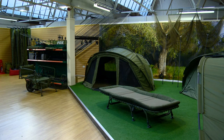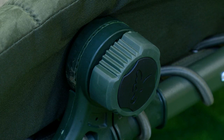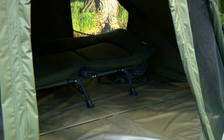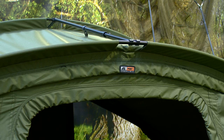I mean, to be honest with you, I used to work in a tackle shop sort of 12 years ago, and one thing I always noticed with Fox is the attention to detail. You know, on the luggage, well, everything. Everything's thought out extremely well, isn't it? Well, Fox have always had a massive reputation for bivvies as well, mate. I see you've got a few new ones here.